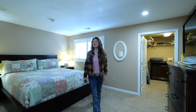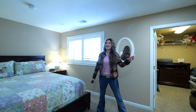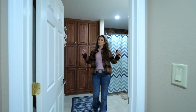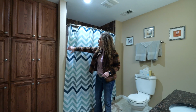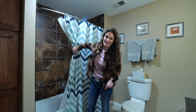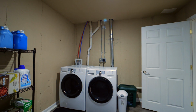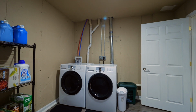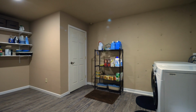And the 4th bedroom is in the basement. It is a massive room and has a walk-in closet. An additional bathroom downstairs that again is a great size with lots of storage, has tile with that tile going all the way to the ceiling. There is a main floor laundry so that all of your necessities are on one level, but there's also a massive laundry room downstairs with even more storage.